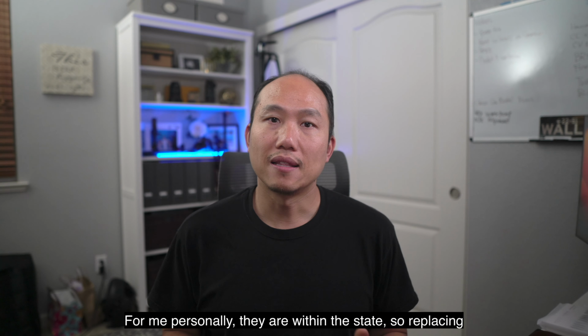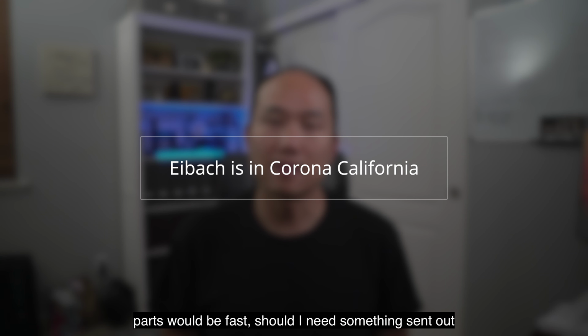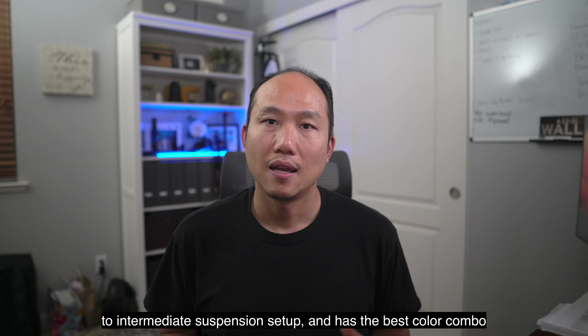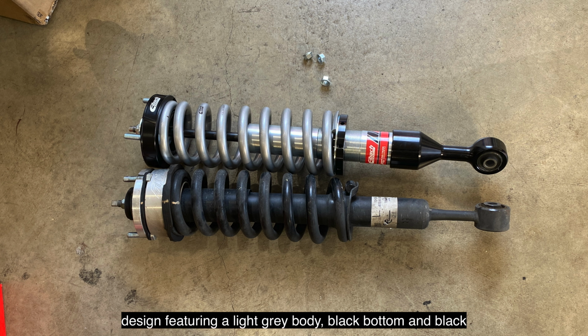For me personally, they are within the state, so replacement parts would be fast should I need something sent out to me. In my opinion, this is one of the best entry to intermediate suspension setups and has the best color combo design, featuring a light gray body, black bottom, and black top hat.